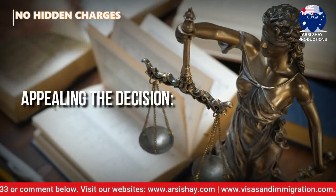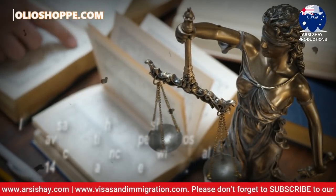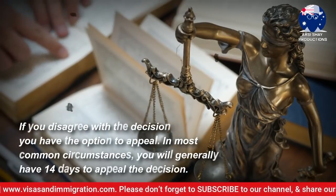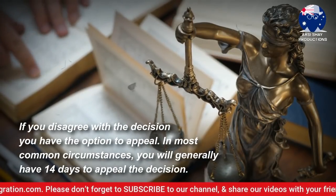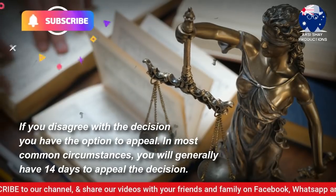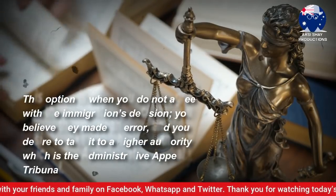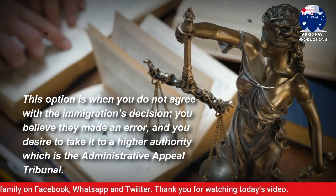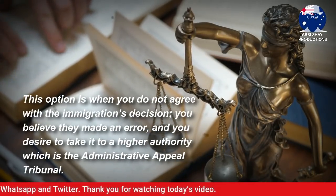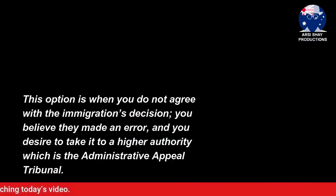Now let's talk about appealing the decision. If you disagree with the decision, you have the option to appeal. In most common circumstances, you will generally have 14 days to appeal the decision. This option is when you do not agree with the immigration's decision, you believe they made an error, and you desire to take it to a higher authority, which is the Administrative Appeals Tribunal.